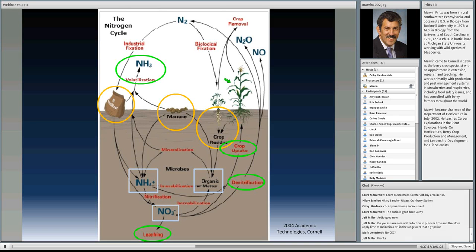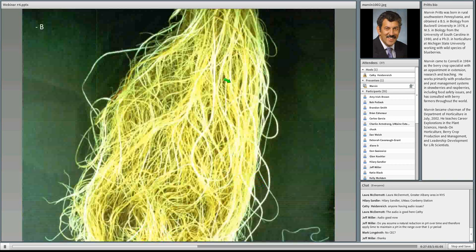This is just a diagram of the different forms of nitrogen and the different cycles that are happening within nitrogen, and it's just so variable that anytime you do a nitrate or a nitrogen test of the soil, it's just a snapshot in time. It's so dynamic that those numbers really don't mean anything. So we don't pay much attention to them when we get them.